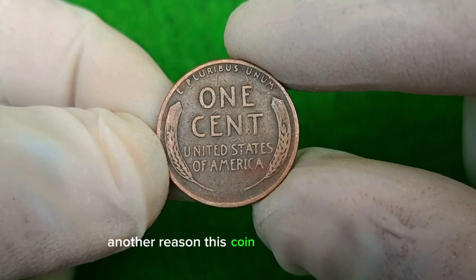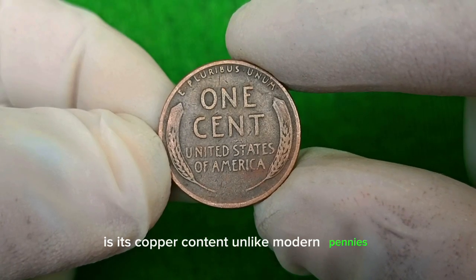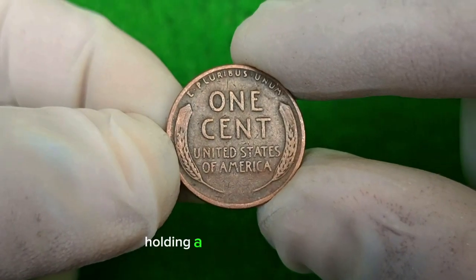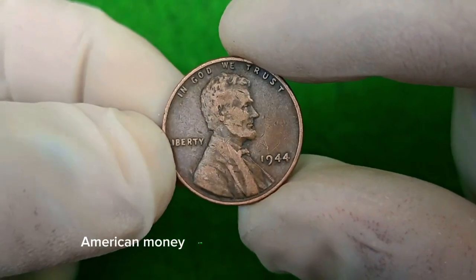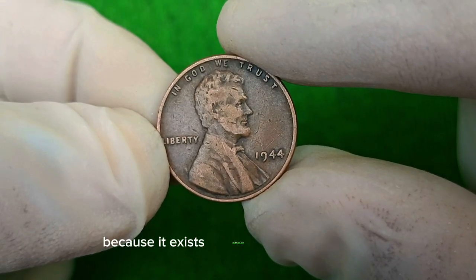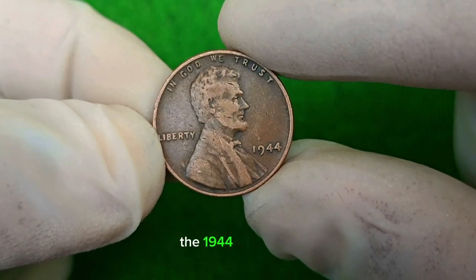Another reason this coin remains desirable is its copper content. Unlike modern pennies, wheat cents were made primarily of copper, giving them weight, warmth, and a classic feel. Holding a copper wheat penny instantly connects you to a different era of American money, one where coins were built to last. Collectors also appreciate the 1944 wheat penny because it exists alongside one of the rarest coins of the era ever made, the 1944 steel cent.